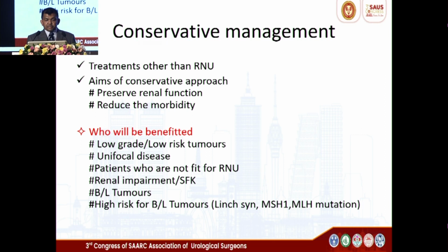the most suitable patients are those with low grade and low risk tumors. Patients with low risk and low grade tumors can go for conservative management with an effect similar to RNU. Other patients are those with unifocal disease and those with locally advanced disease, however, if they are not fit for radical nephroureterectomy or any other radical approach, then they should be considered for conservative management. And as mentioned earlier, patients with renal function impairment or bilateral tumors, or patients who are at high risk for bilateral tumors, such as those with Lynch syndrome, are considered for conservative management.